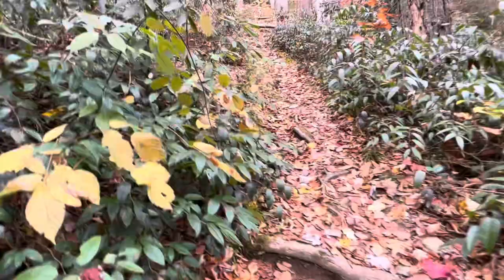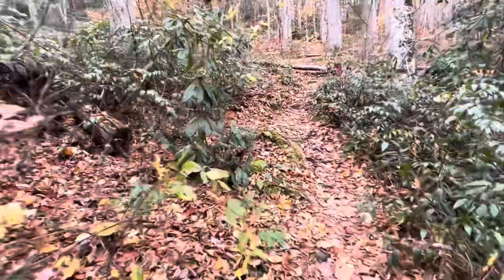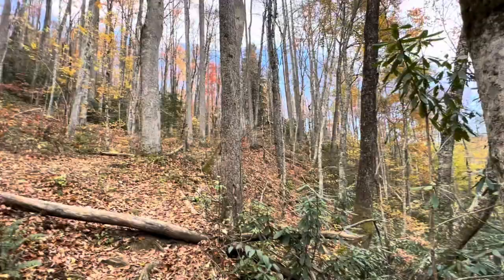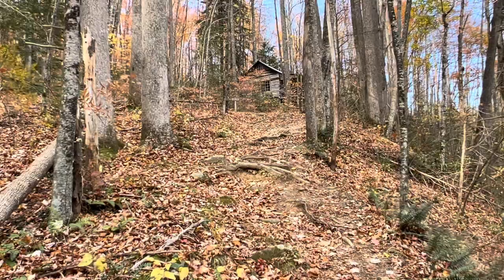I'm gonna get bit. The last thing to do is just die out here in the middle of nowhere. Whew. We found it, guys. Look way up there. That's the cabin. Yep, I'm out of breath for sure.